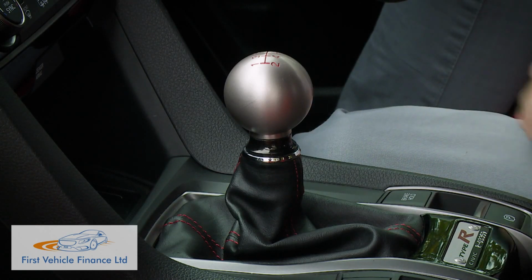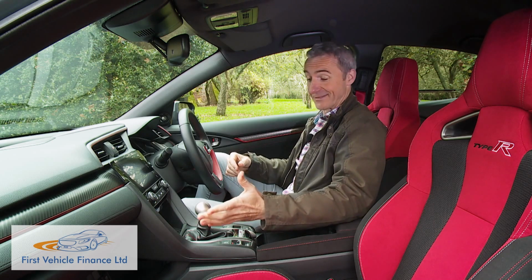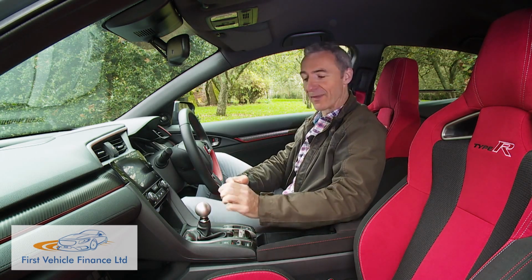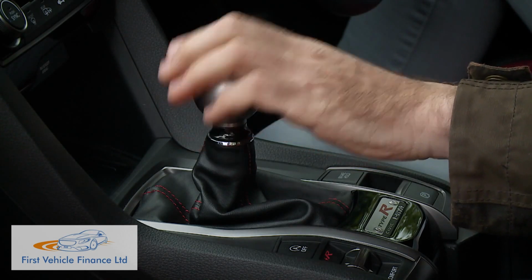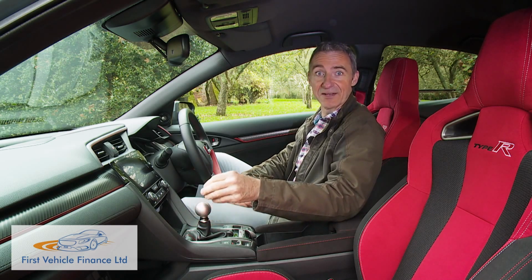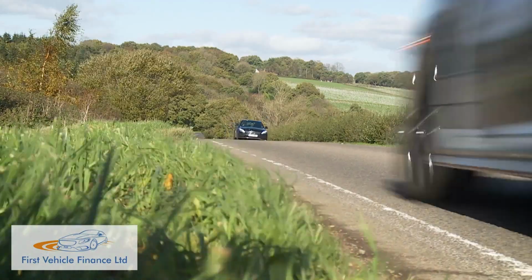Typically for a Type R, the gear knob is fashioned from machined aluminium alloy, which looks nice but feels freezing in winter, while branding your palm with a gear shift chart in the heat of summer. It is beautifully positioned though, falling perfectly to hand and as close to the steering wheel as it could be for easy access to that short shift throw that gives you lovely, quick, snickety changes.